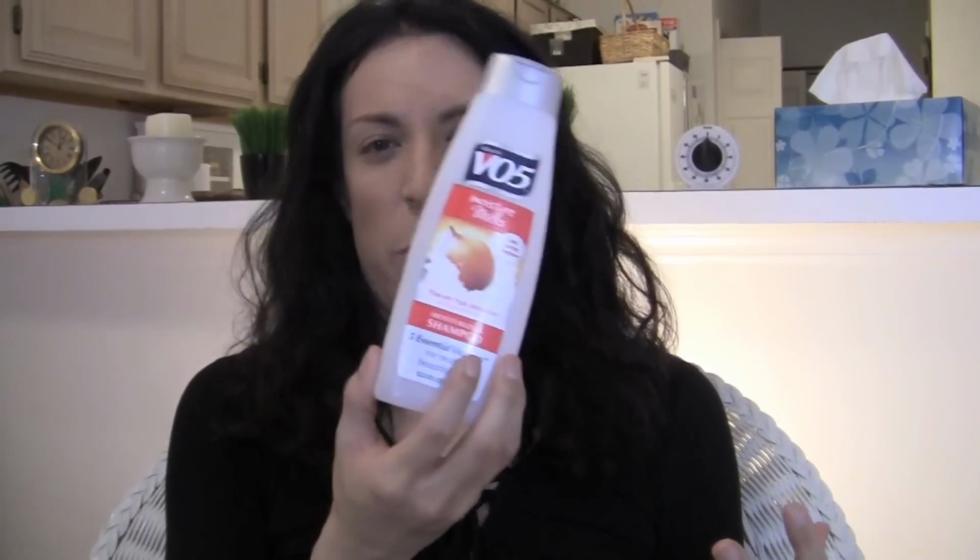It smells so good. It definitely smells like yummy Greek yogurt, like passion fruit yogurt, like peach yogurt. It smells really, really good. It's okay. I say if you have short hair, go ahead. If you have long hair, skip it, it's not worth it. Because it's okay, but it's not amazing. I liked it, but it wasn't the best thing ever. So I will not be repurchasing this VO5 again, no.